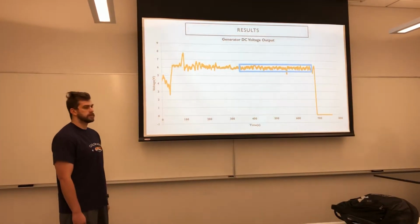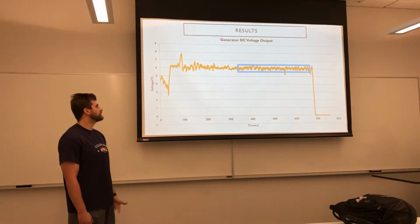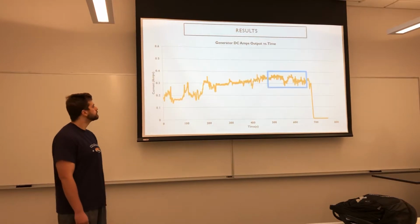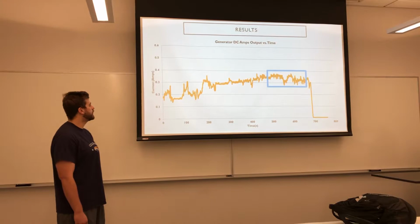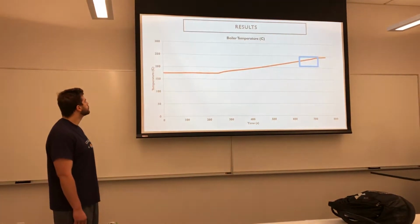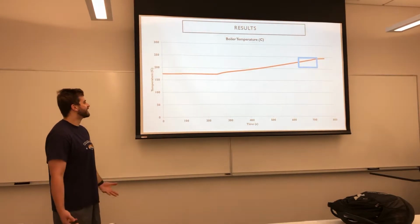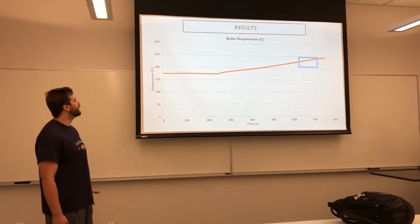Also the voltage, like I said, we were adjusting it very early and then it steadied out at about 6 volts. Current, same situation, then it steadied out at about 3.5 amps. I mean, this one was just increasing the whole time, man. So let's use like 240 Celsius.